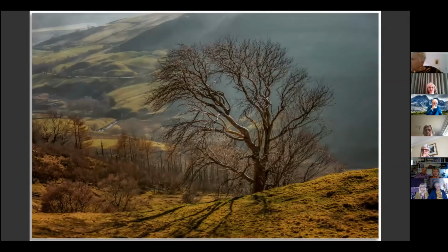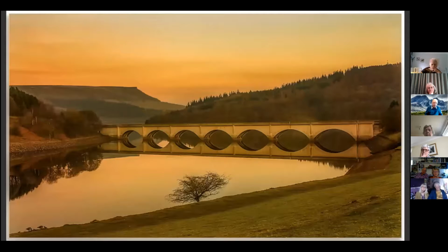Not far from that, on the way back on the walk, this old tree was being lit up by the afternoon sun and a little bit of rain. Maybe it was coming in from the west there. About 6 o'clock in the evening, as we were leaving Derwentwater, the sun was down because we're still in February, but this lovely reflection of the bridge over the Ladybower Reservoir, and that was a nice shot that I like.